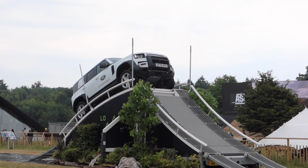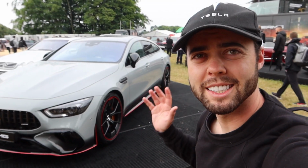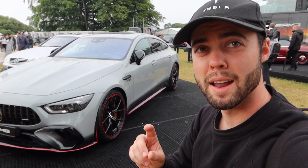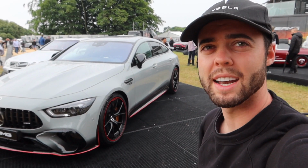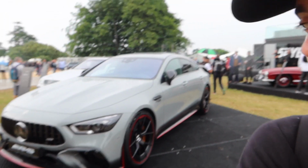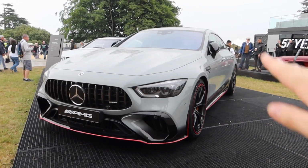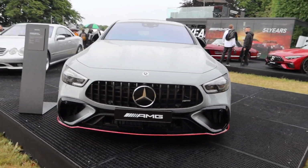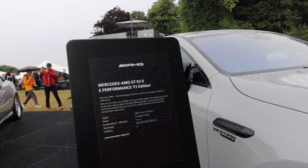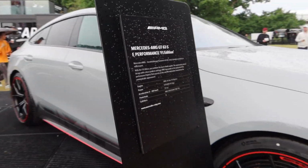That is actually a pretty intense drop this Land Rover is about to do. The AMG GT63 4-door is already a really fast, incredible sedan, but this is the F1 electrified edition with, get this, 843 horsepower. It also happens to look really cool in this faded color scheme from gray to black with the red accents. I didn't even know they made this, but check it out. E-Performance F1 Edition, 843, 2.9 to 100 kilometers an hour.